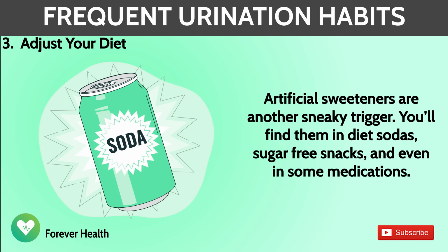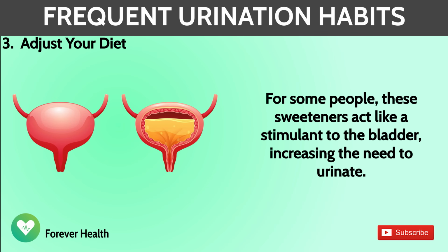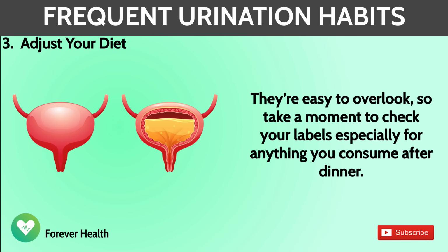Artificial sweeteners are another sneaky trigger. You'll find them in diet sodas, sugar-free snacks, and even in some medications. For some people, these sweeteners act like a stimulant to the bladder, increasing the need to urinate. They're easy to overlook, so take a moment to check your labels, especially for anything you consume after dinner.